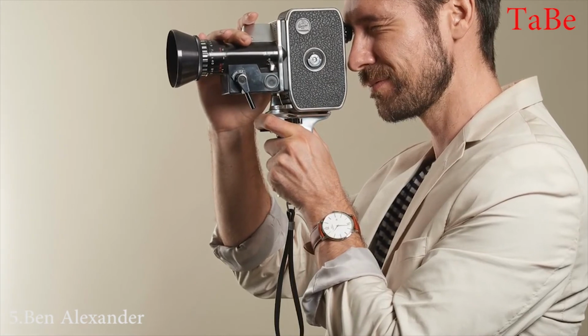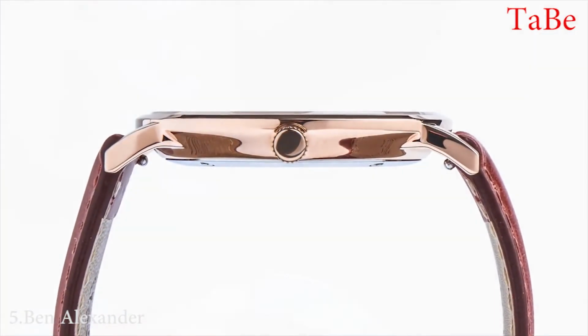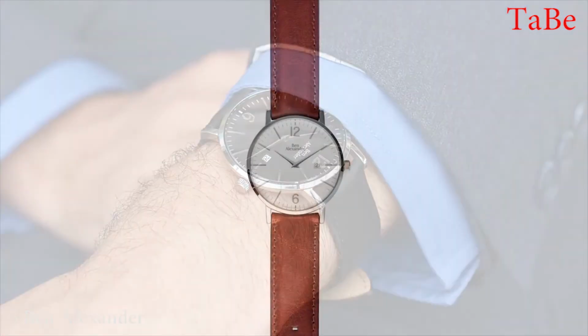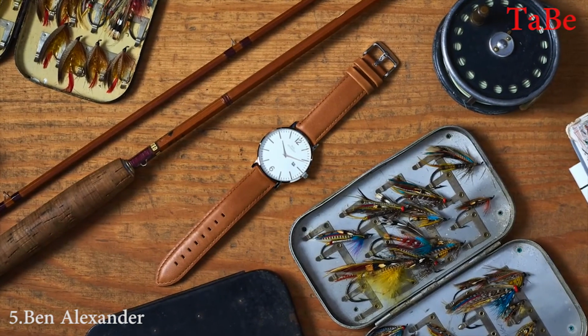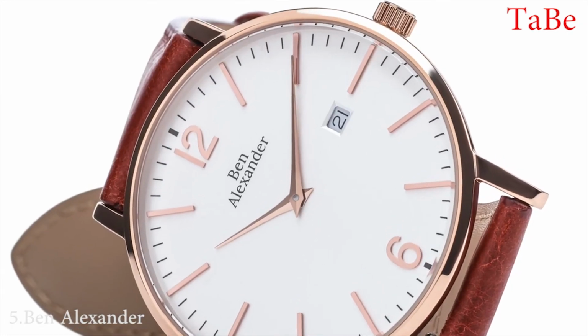We also use the highest grade stainless steel with a highly polished finish to really make the watch stand out, as well as genuine carved leather straps, chosen for their softness and fine grain. And all our straps are interchangeable and allow for fast and quick release. All our watches come with our 60-60 promise, a 60-day money-back guarantee and a 60-month warranty.